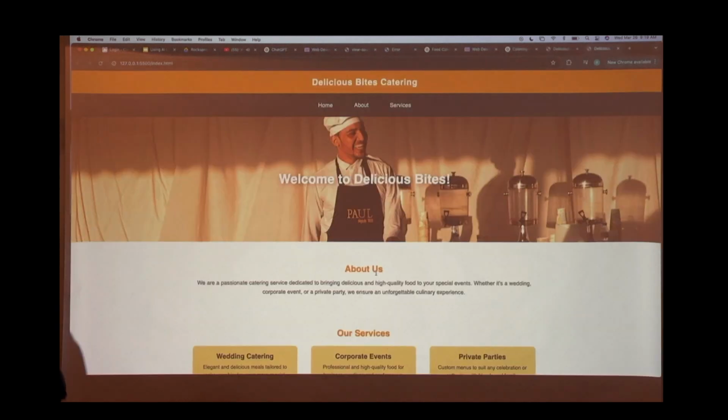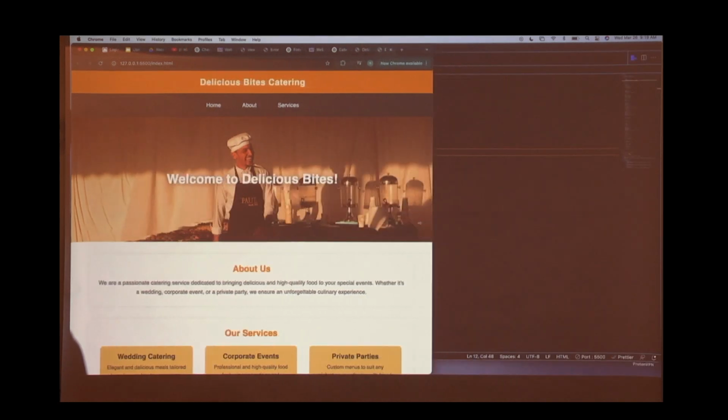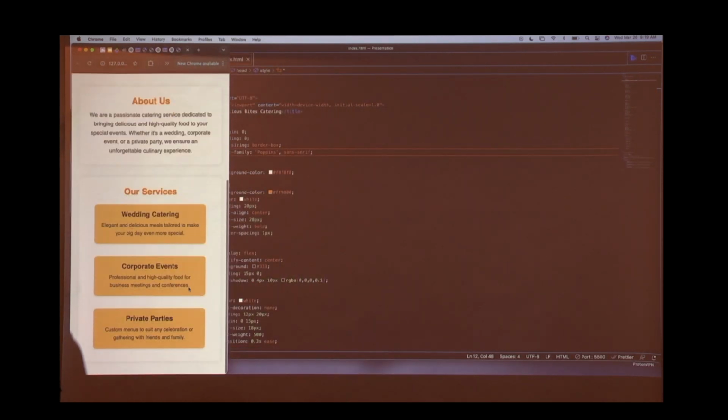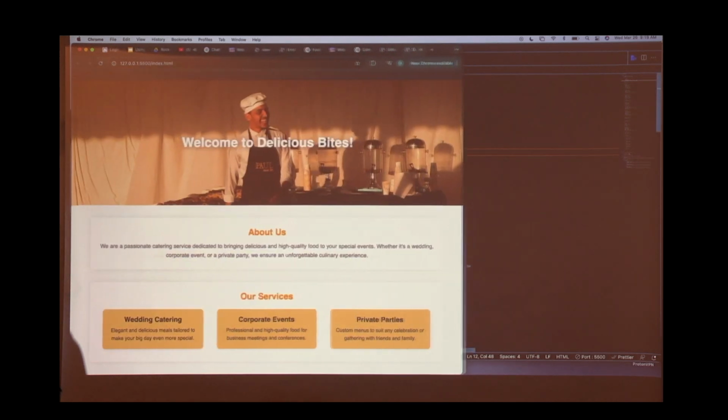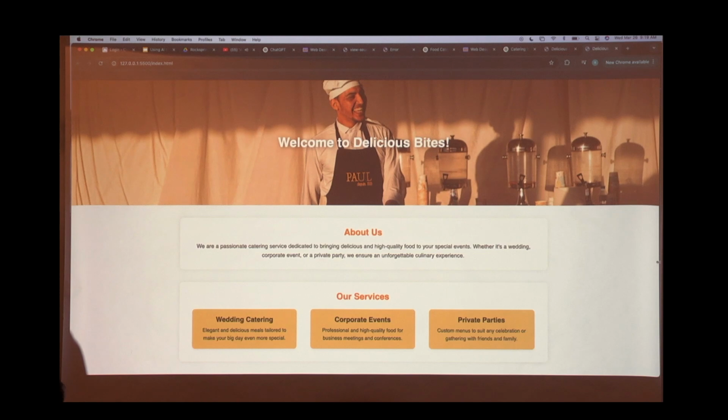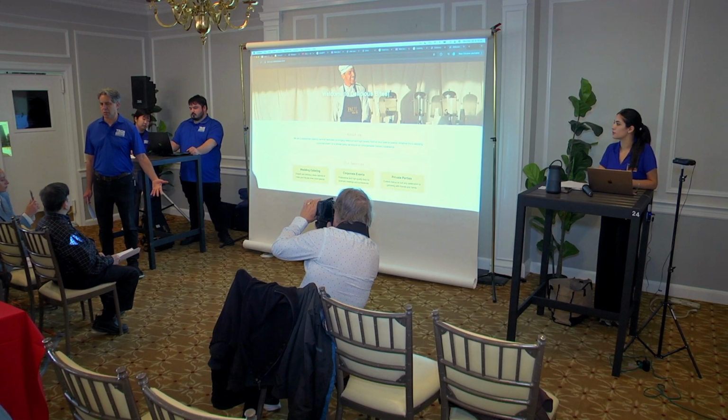Now I'm going to open with Live Server. There we go. Now we've got a better looking website because now we've got some media on it, some images and stuff. It's also responsive, and it's also got the navigation at the top. You can see the home, about us, and services page. So there you go. So you created a home page of a website in short order.